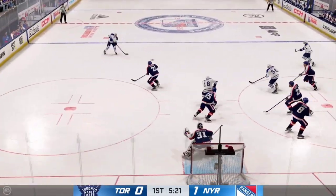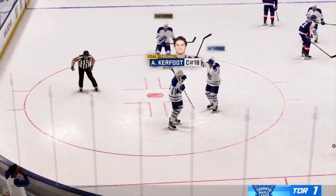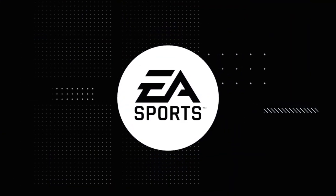Toronto's got it, and they're on the attack. Here's a shot. Whoa. He scores! Always good to get on the board. Get the monkey off your back early.